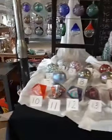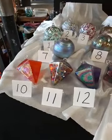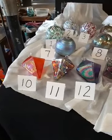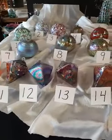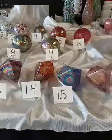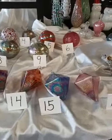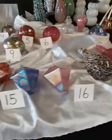So right here in the front row, we've got the diamond optics, okay? We have a variety of colors here. We have these numbered, so if you'd like to order any particular one of these, simply refer to the number and let us know which one you want. They're $42 each? $42 each, okay? They are really cool, a lot of fun.